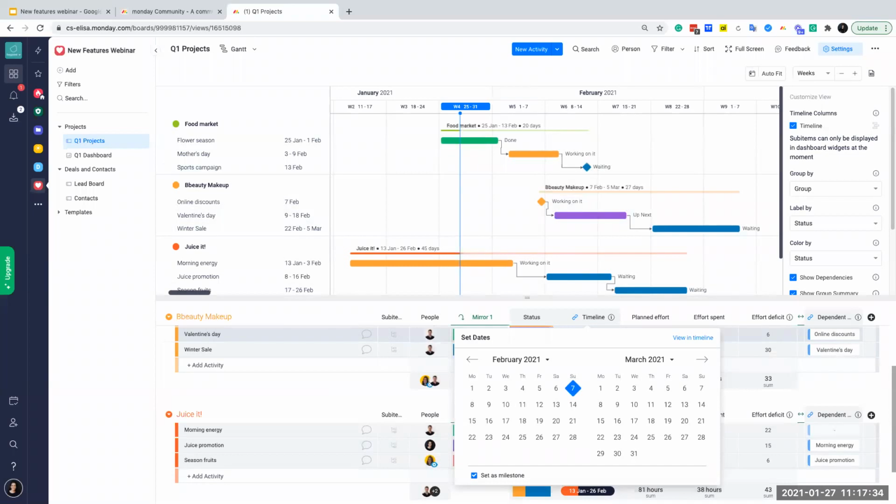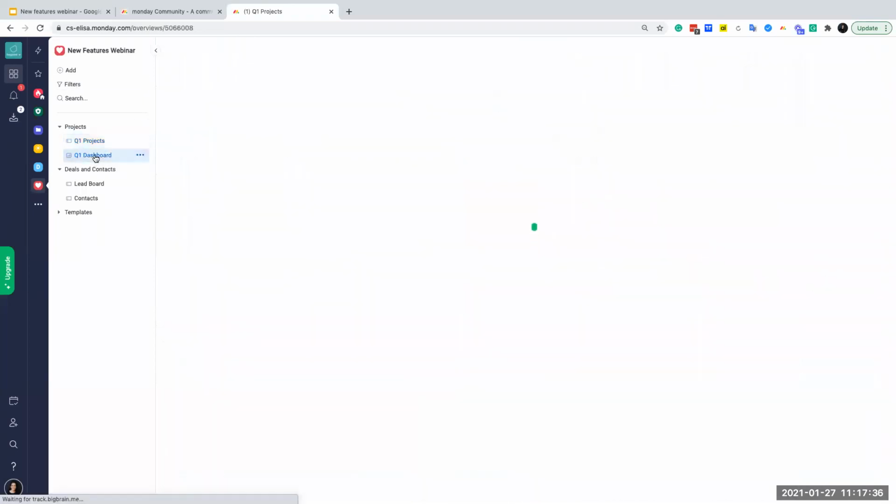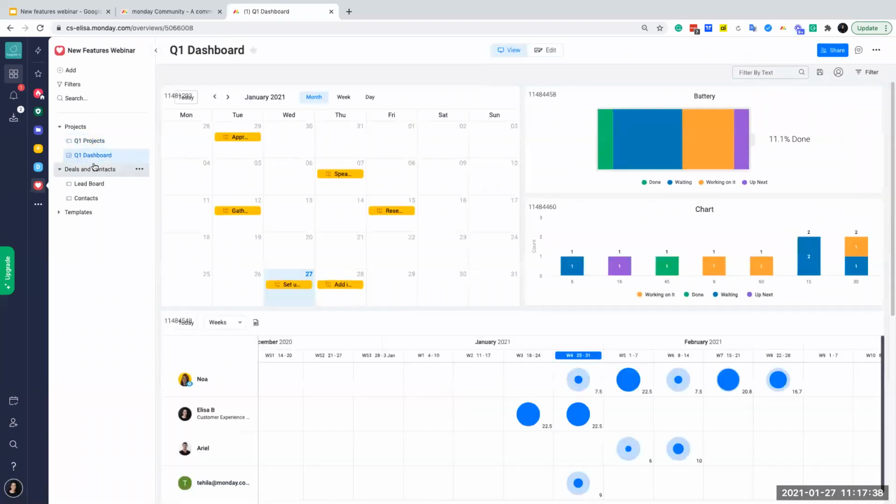And before we move on to the next topic, I wanted to share more great news. This time we'll jump over to a dashboard where you can see the Gantt widget that we've added. For those who don't know, the dashboard allows me to report on multiple boards at once. Another great improvement is that both the Gantt and calendar widget allow you to see the dates of any sub-items you might have on your boards, as the Gantt and timeline views still don't have this functionality. So you can see here, those are all sub-items.